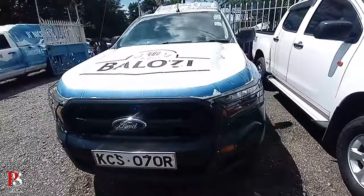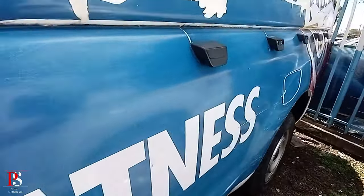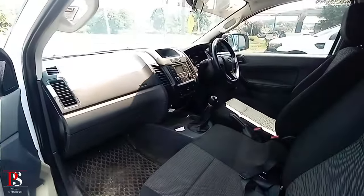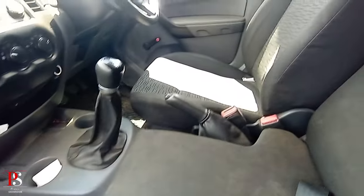So my advice is, guys, just come and check these things for yourselves. I'm just showing you what you might expect to see here. Yeah, this is the interior. The details I was given are just the same ones. This is the interior.